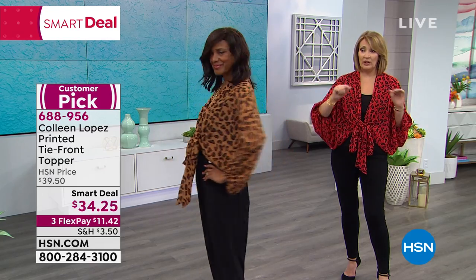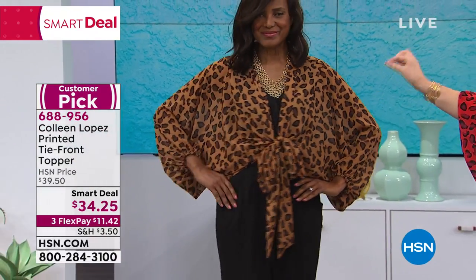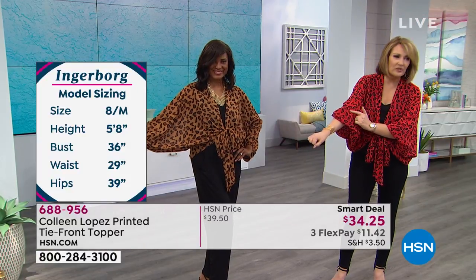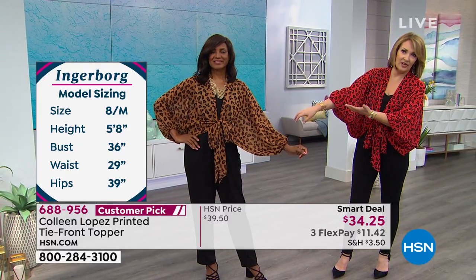And the leopard, you will love the leopard. The one Inger has on, that's the natural leopard. It has black, it has chocolate. Mine has red. It has hints of almost like a deep plum and black. So it works with, obviously, a black ground.